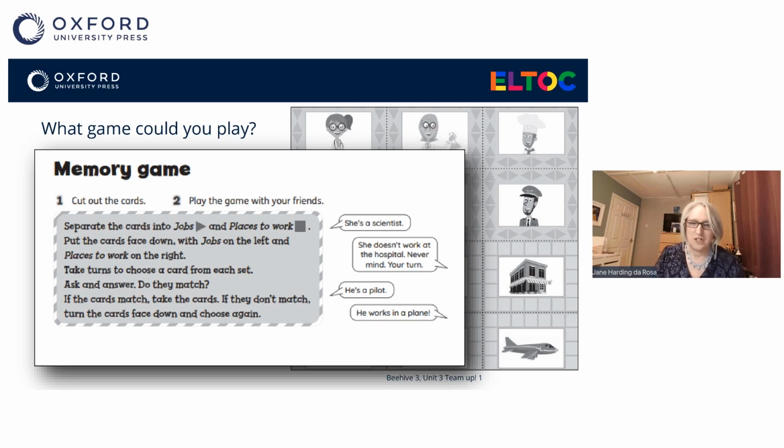Here's the instructions. Cut out the cards, play the games with your friends. Separate the cards into jobs, places of work, put them face down, they choose one, try and match it. And if they match, then they win that pair. I think many of us have played this so many times. Yes. There's also a little dialogue here. She's a scientist. She doesn't work at the hospital. Never mind, your turn. He's a pilot. He works in the plane.